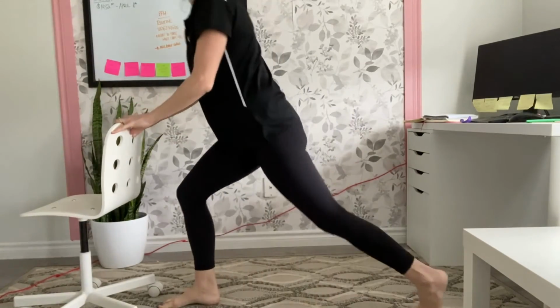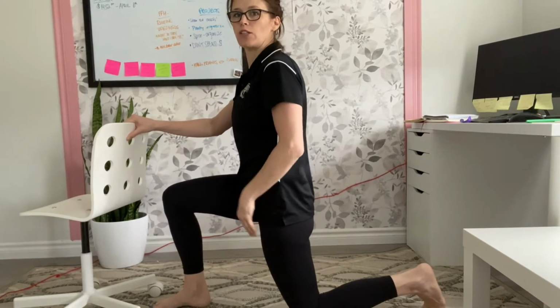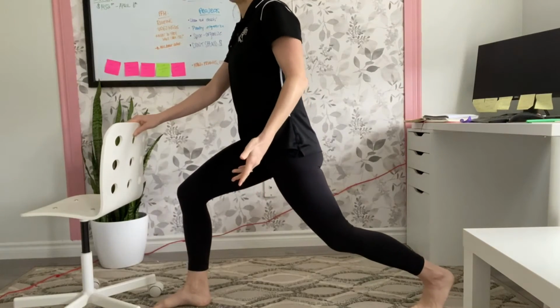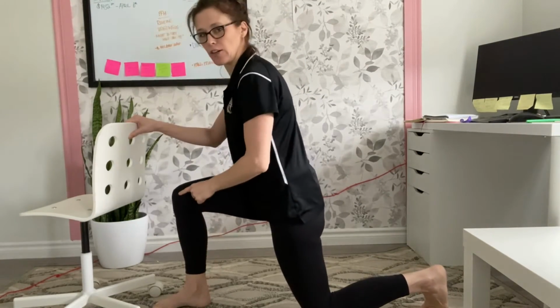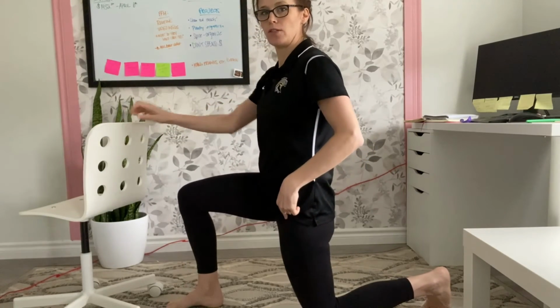So you're going to come down into the lunge position. You can drop your knee right down to the floor if you wish to, or you can stay elevated if it hurts your knee to be down there, or you can grab a pillow. So this ankle is underneath this knee, and then this knee is underneath this hip. So we're sort of at a 90-degree angle everywhere.